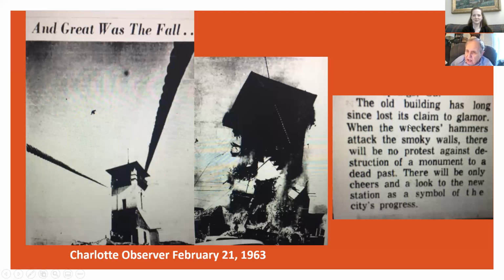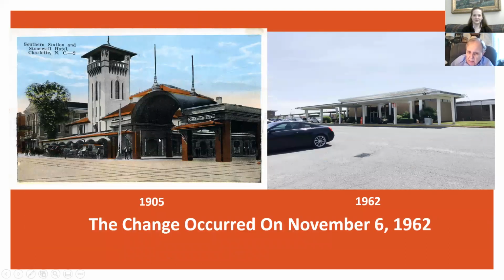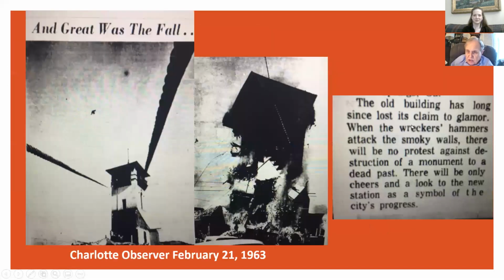And that's what this station represented, the past. This represented the future. This was bold and imaginative, and there was nothing that had ever been built in Charlotte as far as being a railroad station that looked anything like this. This was totally new, and it says there will be only cheers and a look to the new station as a symbol of the city's progress.